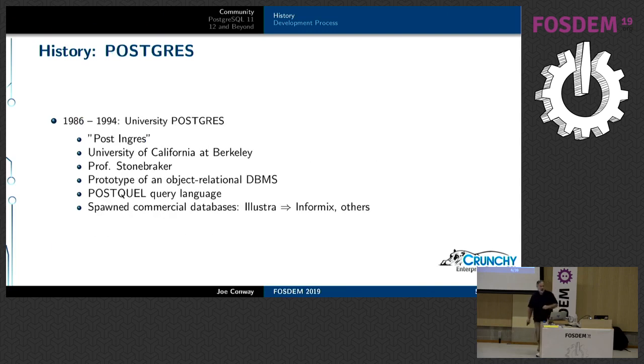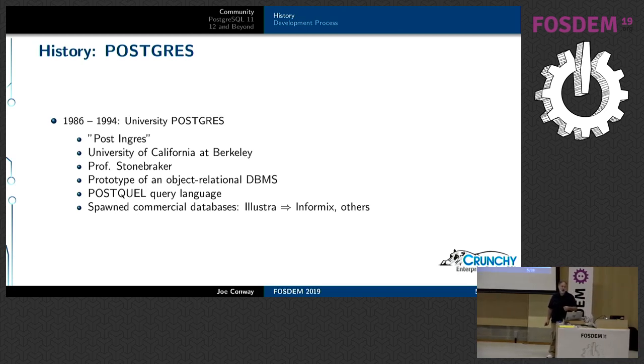Okay. So in 1986, the same Professor Stonebraker started the Postgres project, and the idea was it was post-Ingres. So that's literally where the name comes from, Postgres. And it was supposed to be the next generation. It was an object relational database. At this point in time, there wasn't an actual SQL standard. So they invented a language called Quel that you would use to query this database.